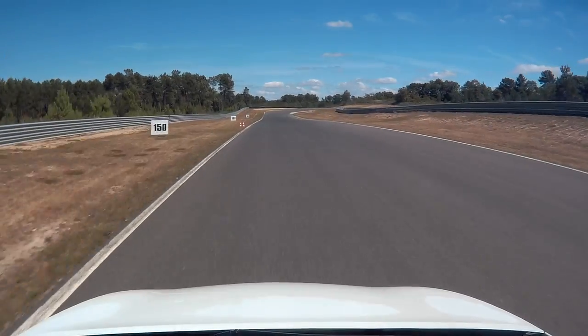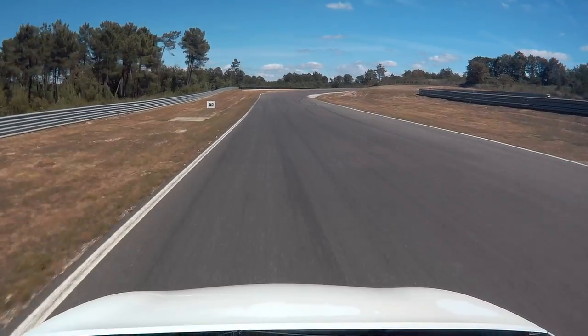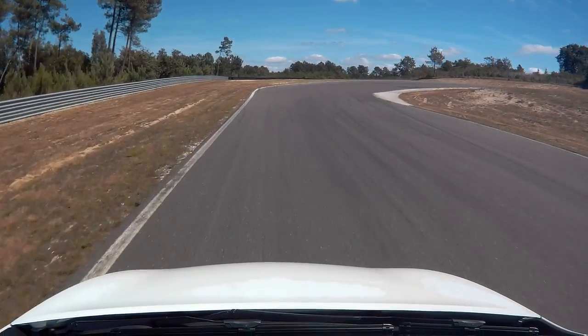This is brilliant! This is so much fun. Oh my god, this is brilliant! You're nailing it as well, this is really good. It feels supple as well. You like that braking zone, don't you? I love that braking zone. Because the brakes are so good.